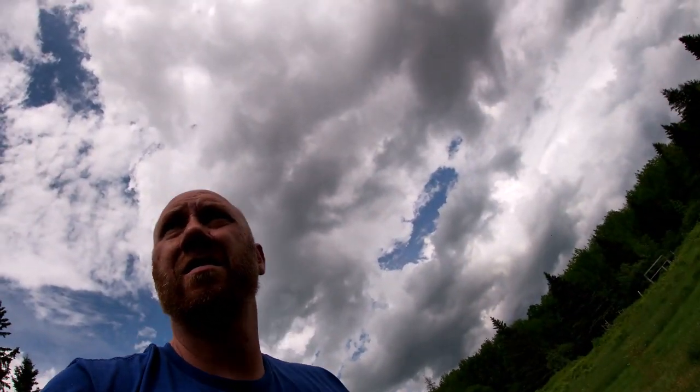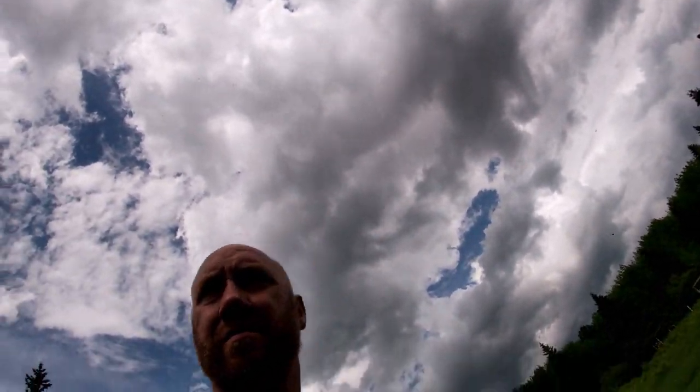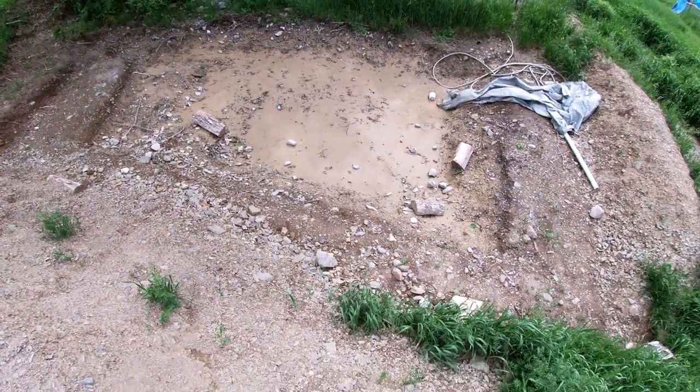Yeah, thunderstorm's coming. The roof's on the farm stand. So you can see, I didn't show you guys yesterday, but this is what the pond looks like now after all that water drained out. So I was hopeful it would hold, but oh well. Maybe if it had a more steady source, but we'll see. We'll figure it out. We'll get a lining or something. Definitely would like to get that done.